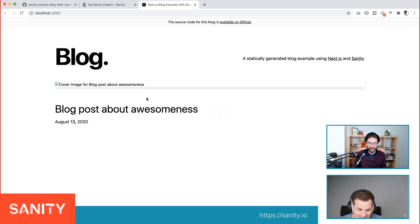Yeah, that's super handy, instead of having to write a big ternary around that inside of my middleware. And especially if you work with GraphQL, where you always have to map out the nesting and so on, this is super useful. So we now have our blog post about awesomeness.